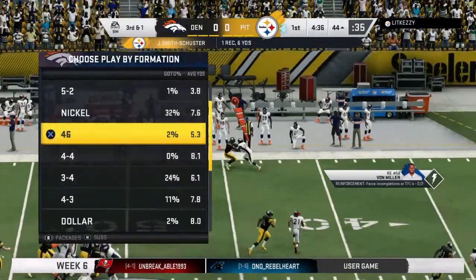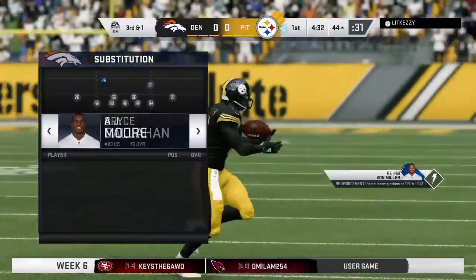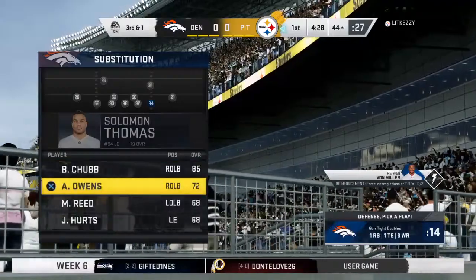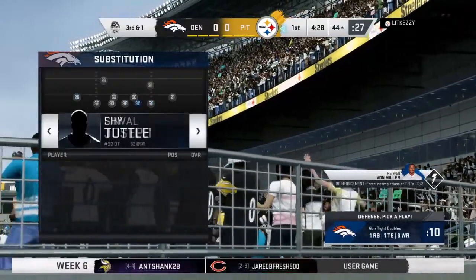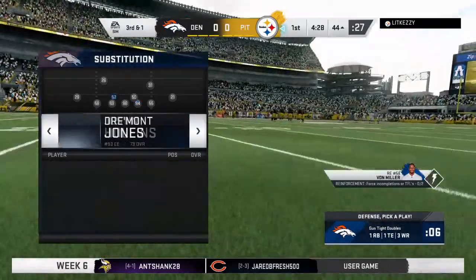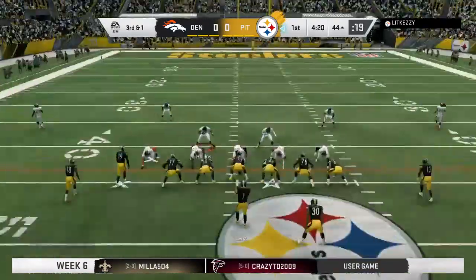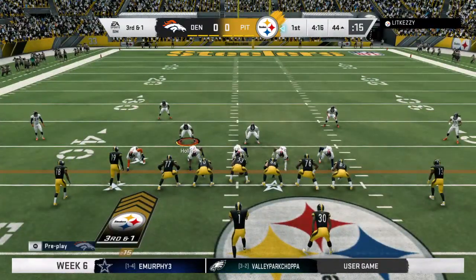A gain of 3 last play. This time they double it and pick up 6. Gain of 6 brings up 3rd and 1. This is 3rd and 1. Very likely 4-down territory, even if they don't get it, though.